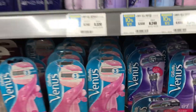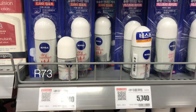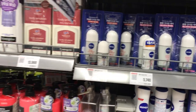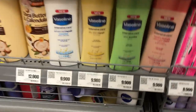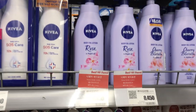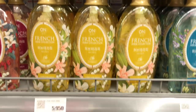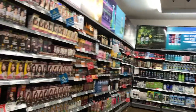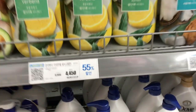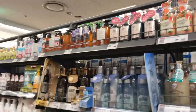Earbuds are like 2,000. Razors are 9,000 or 7,000, depends on the brand. Roll-on, they have Nivea, 5,740. Lotions, they have Vaseline and it's 9,900. I use this one, Derma B, which is 18,900. There's Nivea, 8,400. There's Nivea again, 16,000. So they're all different prices. They have shower gels for 5,000. What else? They have Dove. Oh, I never knew they had Dove. Body wash. And then these are all wash stuff.